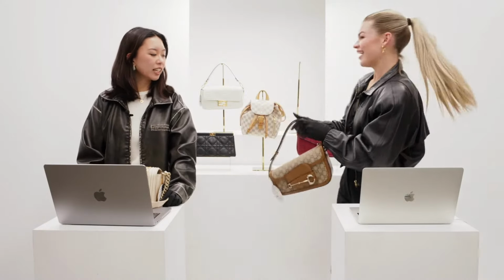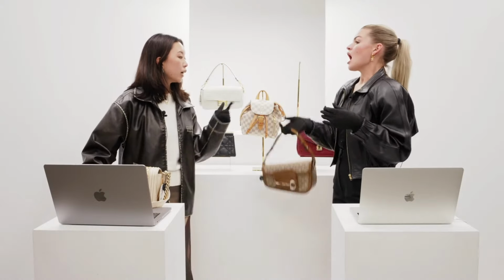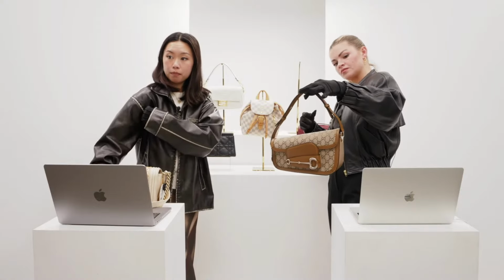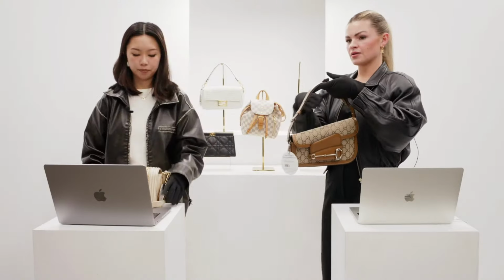I really like the asymmetry, actually, also because it's a little bit more convenient to carry. Like if you put it on, it won't go as far up your arm and your armpit. So it's definitely a little bit more comfortable as well. Yeah, especially going towards that front there.